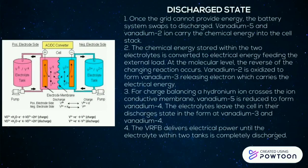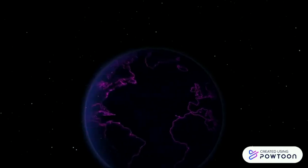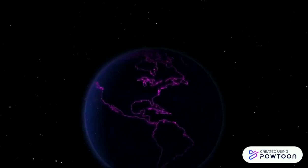At the molecular level, the reverse of the exchange reaction occurs. Vanadium-2 is oxidized to form vanadium-3, and vanadium-5 is reduced to form vanadium-4. The vanadium redox flow battery delivers electrical power until the electrolyte within the two tanks is completely discharged.